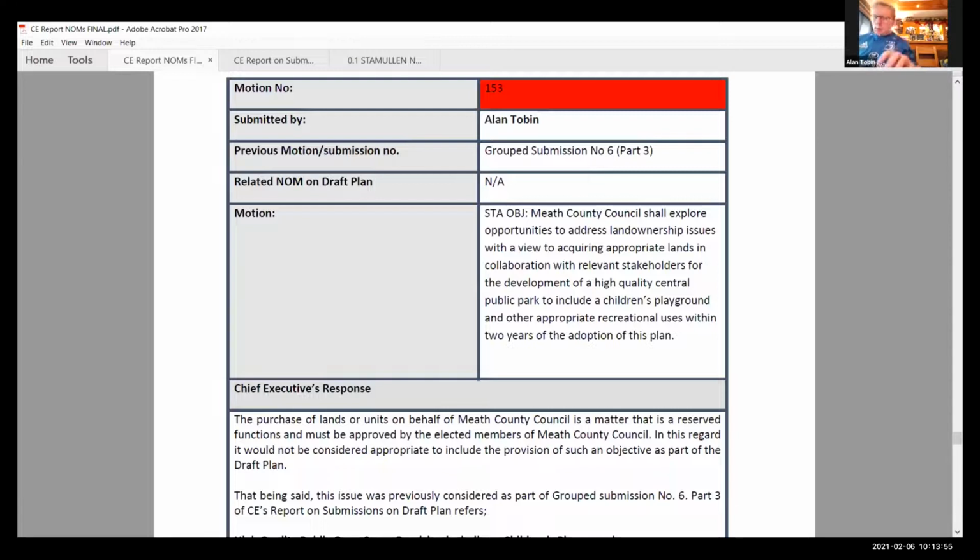But in the meantime, we look at public realm, we get the consultants in, we talk to the people in Stamullen, and we get that public realm right, so that when the local area plan comes in, like Ashbourne and like the park, all the data is there and we're able to go ahead and do what we need to do. There are concerns with some of the dezoning that's there. We were looking at areas where there were to be swaps of zoning, and they didn't happen. But look, that's not a problem. We are dictated to by the figures from the National Planning Framework and the Regional Spatial and Economic Strategy, and that's what's dictating the numbers there.